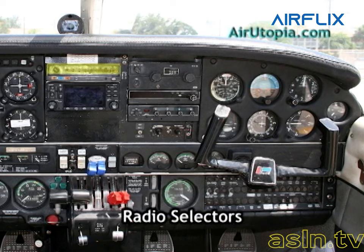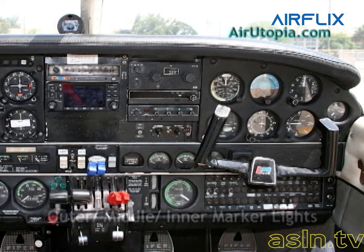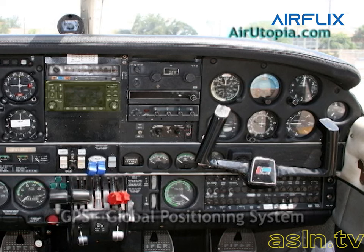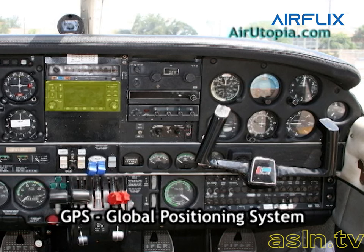Below that we have the radio selectors for putting the radio either on loudspeaker or for keeping them on the headsets and for basic conversation. The three lights you see below the radio selection panel are used during ILS approaches. They light up when you're over the outer marker, the middle marker, as well as the inner marker. Below the radio selection panel you have the advanced GPS, which also has the radios built into it, so you don't need an extra set of radios for this particular airplane.